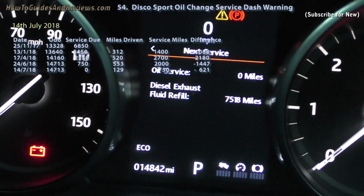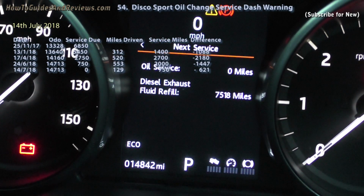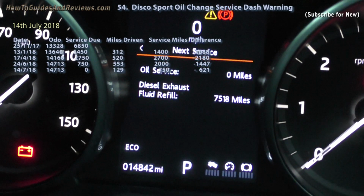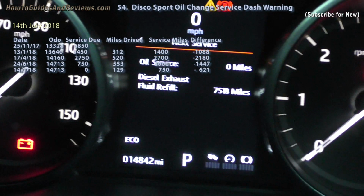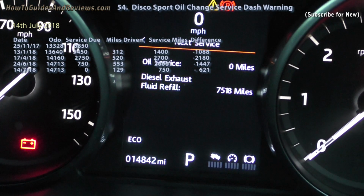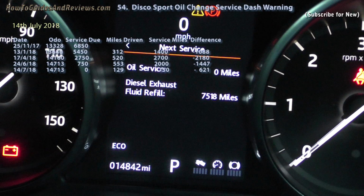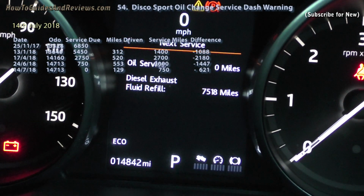So there you have it. That's when you can expect your first service, between 13,000 and 16,000 miles. It's now due. I've been tracking it quite closely for the last 6 months. You've seen it go down at the rate of about 6 per mile driven. So if you drive 10 miles, your service indicator goes down 60. Yeah, that's right.